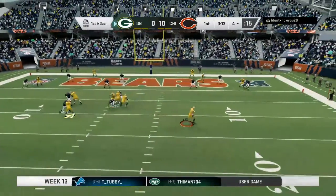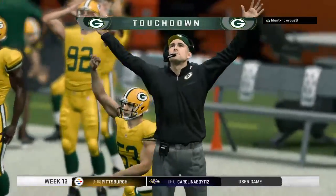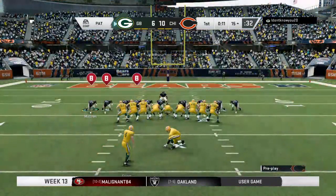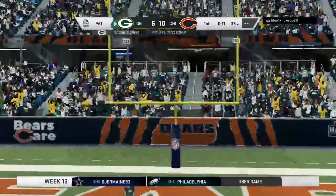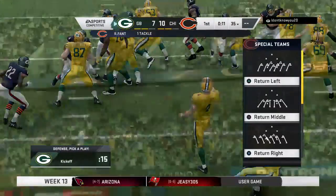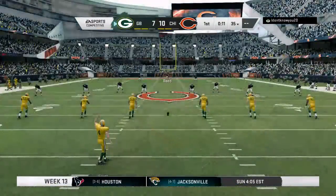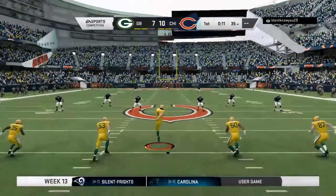Now a shotgun snap as they'll look to throw. Escaping the... And they will score. It's a Packer touchdown. It's their quarterback, his 3rd touchdown now on the year, as his guys are on the board here in this 1st quarter. Elliott good with a PAT, and that'll cut it to 3 at 10-7. Now after the touchdown, here's Elliott on to kick it away.